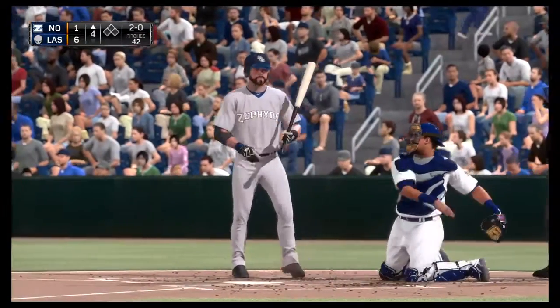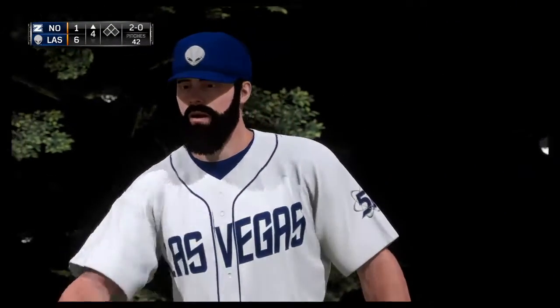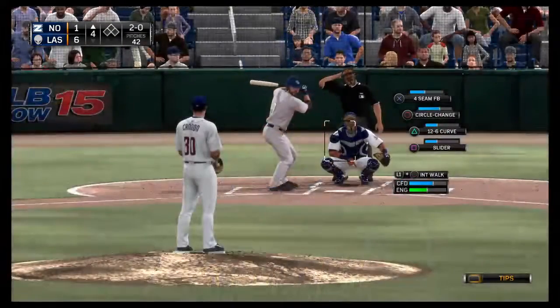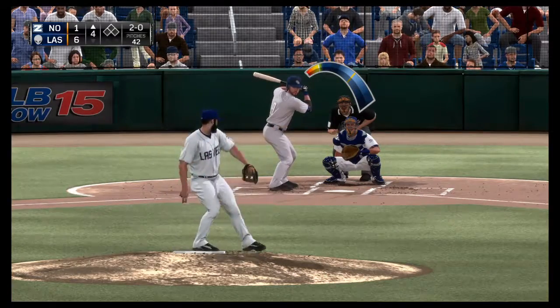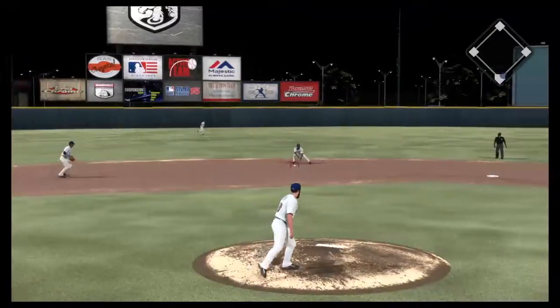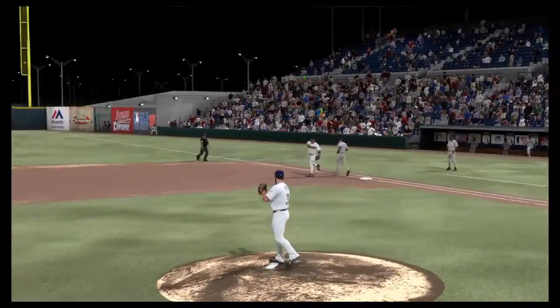It's 2-0. This is a good approach when you're facing a pitcher you're not too familiar with. Take a look at a few and see what he's got. Here's the 2-0. Hit hard on the ground to short. Throw to first in time. One gone here in the fourth.